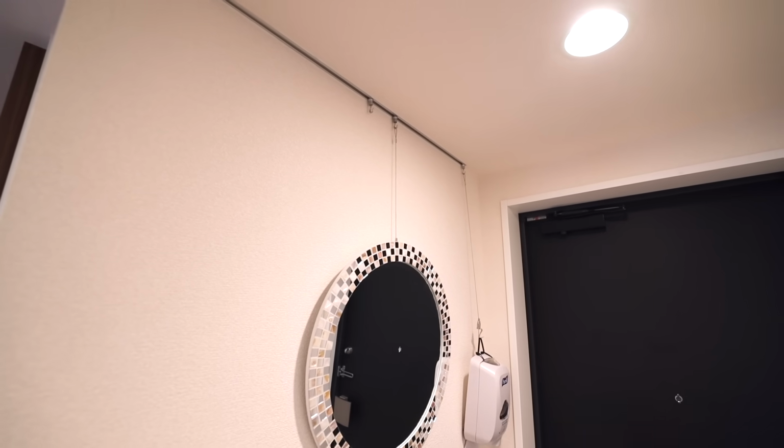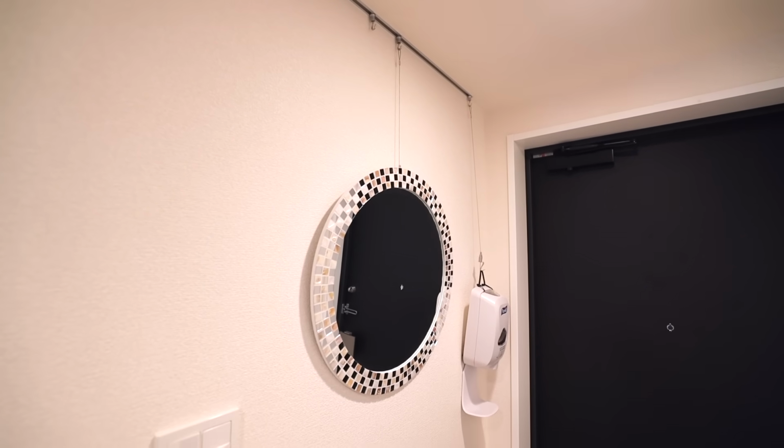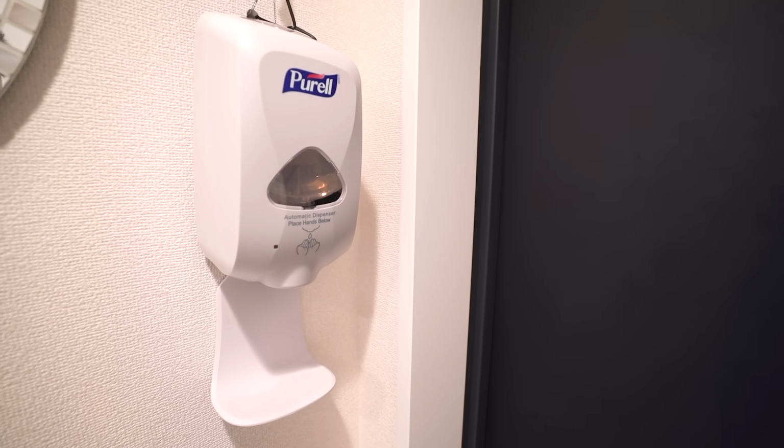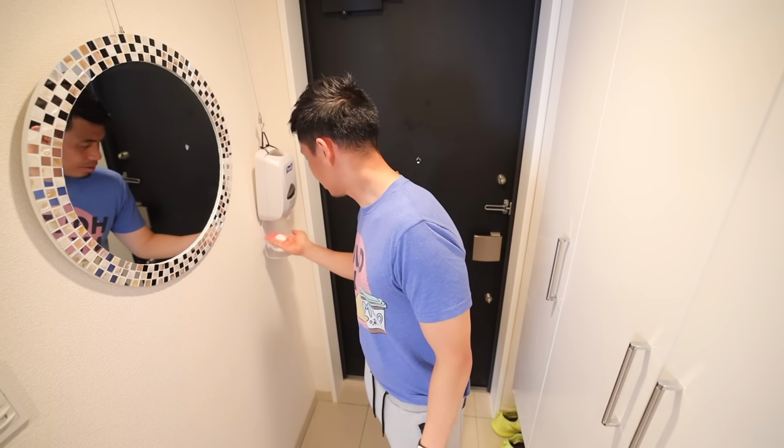Also, another thing that I appreciate is that the apartment has a lot of built-in wall hooks. In fact, it's proven quite useful because I'm able to hang a hand sanitizer just right here at the entrance. And there you go. My hands are all sanitized now.